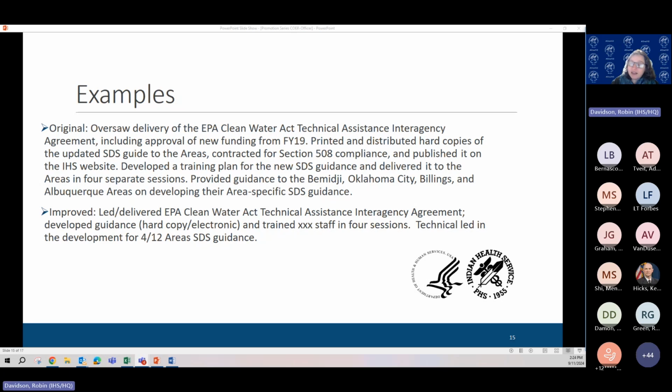So I think cleaning up a little bit and providing a little more context helps to identify what role you are serving in and what you did. So what we did is improve it by saying: lead, delivered EPA Clean Water Act Technical Assistance Interagency Agreements. That's what you did. How did you do it? You developed the guidance, hard copy and electronic, and trained a number of staff in 4 sessions. And then technical lead in the development of 4 of the 12 areas' SDS guidance.